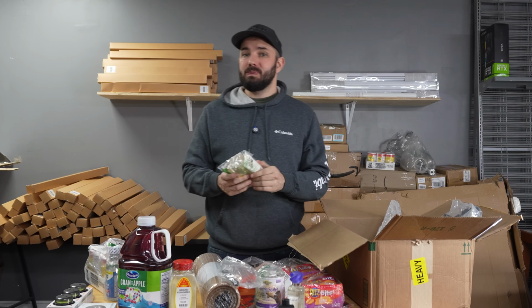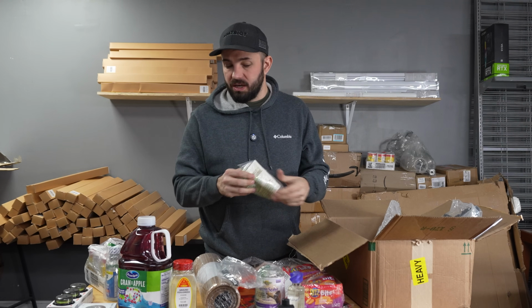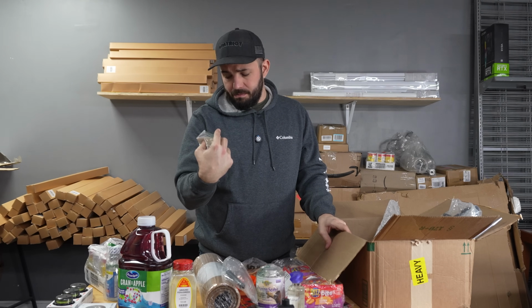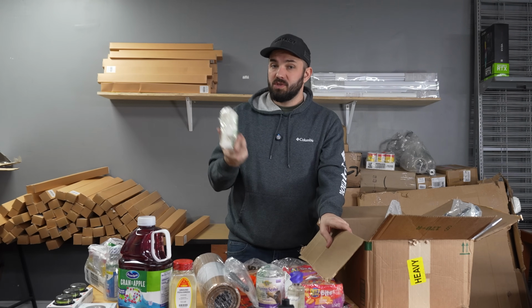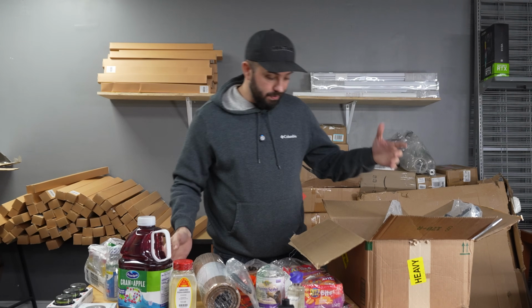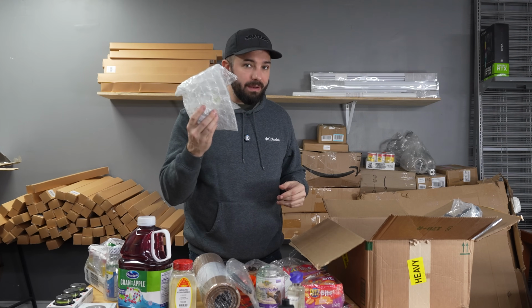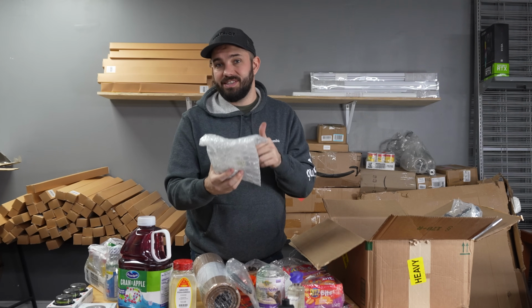All right, now when it comes to the women's perfumes and lotions and stuff, a lot of this stuff is way more expensive than I ever would have thought, so make sure to always look it up. This stuff right here, it's called Gaultier Divine by Jean Paul. It's worth about 45 bucks. So not a bad find at all. In here, we have ourselves another Christmas ornament covered in glitter. So this will never exit this bag in my house.